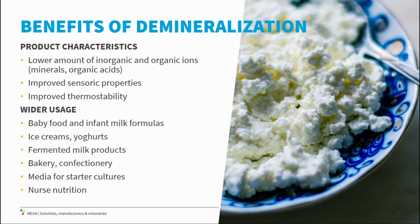Let's talk about the benefits which electrodialysis brings to your business. There are three main groups of benefits using ED. The first one is characterized by changing product composition. It means that you lower the amount of inorganic and organic ions. It means that you remove minerals and organic acids from the feed. Thanks to that, you improve sensoric properties of your product, but also thermostability is improved.